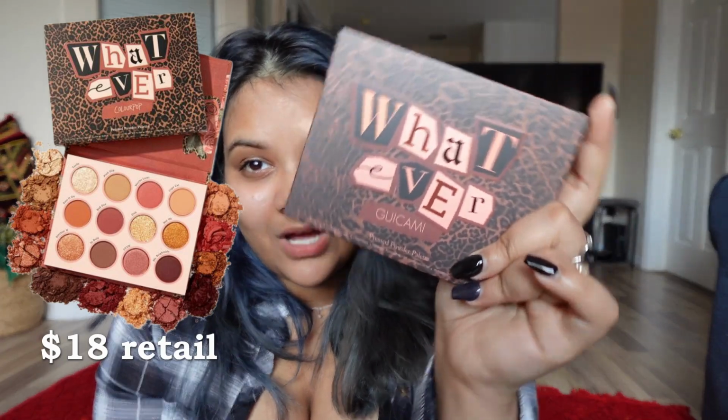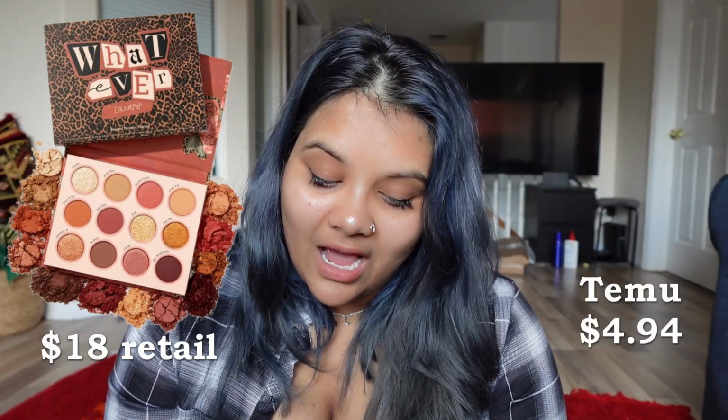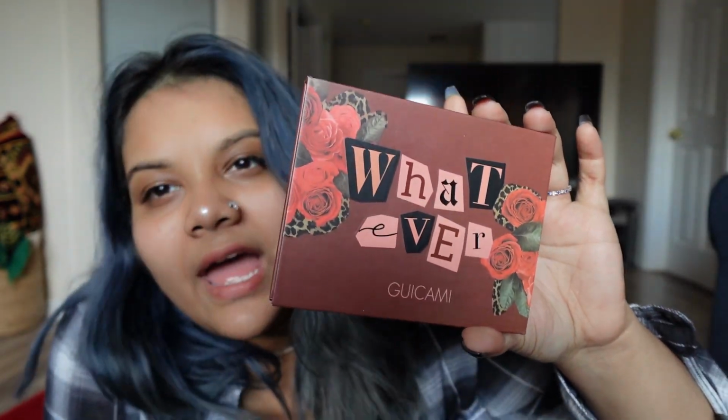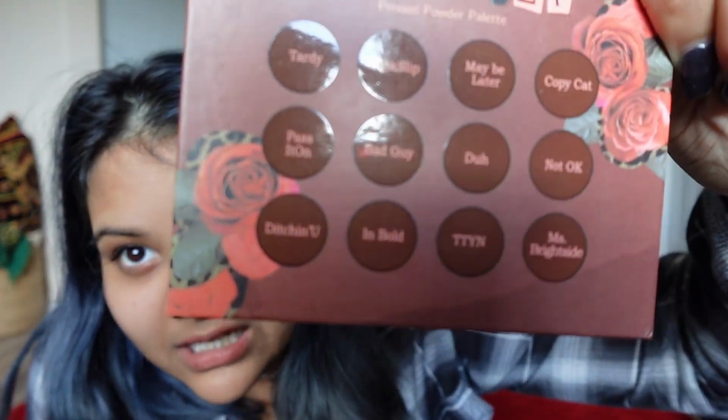So though it's not a dupe, I am definitely wearing this a lot more often. Now the next dupe that I have is actually the ColourPop whatever palette. Now if you have seen this palette, I have seen it in stores. I didn't buy it, but when I looked at this dupe online and then it came in, it looks exactly the same, down to everything on the back. Like, even the names, guys, it's freaking crazy.